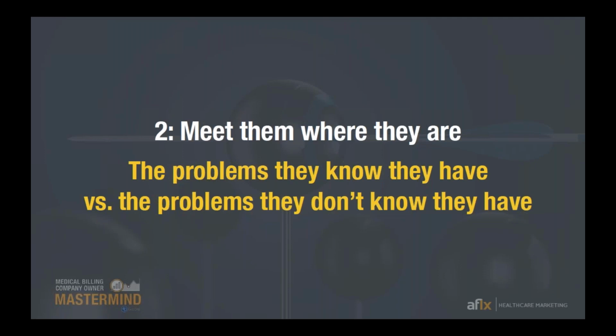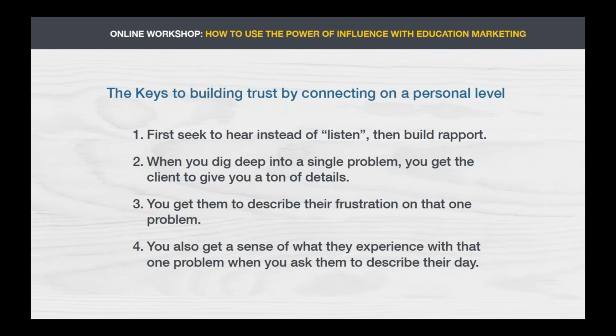The second part is meeting them where they are. So you heard me allude to this, the problems they know they have versus the problems they don't know they have. This is really important because it involves you being able to find a process of sales, of communication, that forces you to spend a little bit more time listening and less time pitching, right? And I promise you, the more time you listen, the more valuable it's going to be in the long term, because again, it's about building relationships on a one-to-one level.